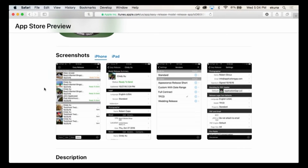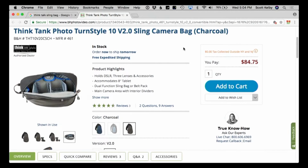All right, I found the bag I was talking about, the Think Tank Photo Turnstile. They make a 10 and a 20, based on their size. It's wonderful. It holds a tablet, a DSLR, and three lenses. I have it configured to hold two. I had a Platypod in there, a ball head, a 70-200, a battery, and ND filters in their cases. It holds everything. They know what's going on and create great cases.